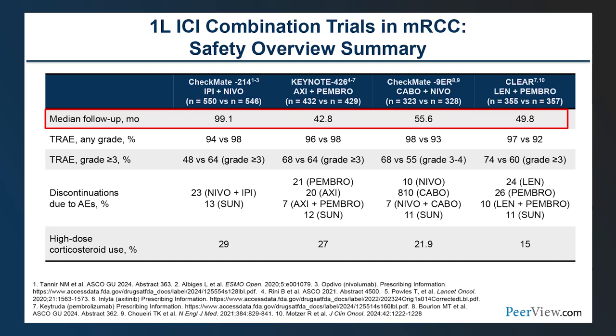When you look at grade 3 and 4, 48% had grade 3 and 4 with the nivo-ipi versus 64% in the nivo-ipi CheckMate 214 trial, and here 68 versus 64 for the KEYNOTE-426, and for 9ER, 68 versus 55, and 74 versus 60 for the CLEAR study. Discontinuation rate, about 23% discontinued nivo-ipi in the CheckMate 214, and then here you see the results of discontinuation for the individual agents or the combination.